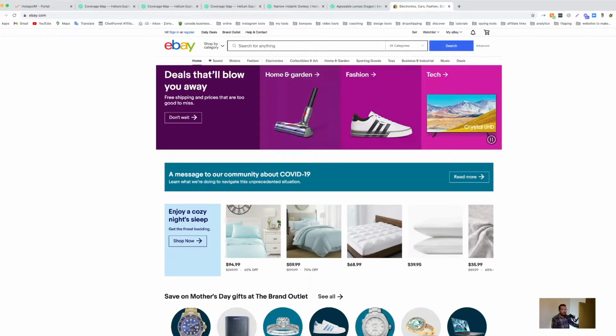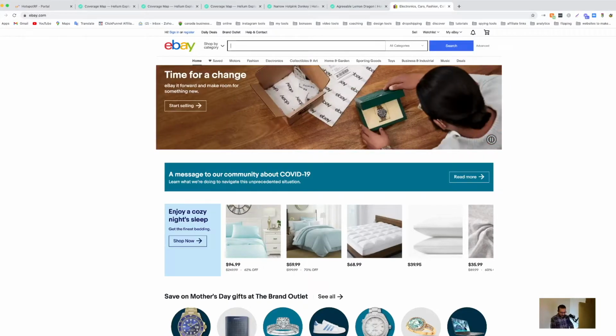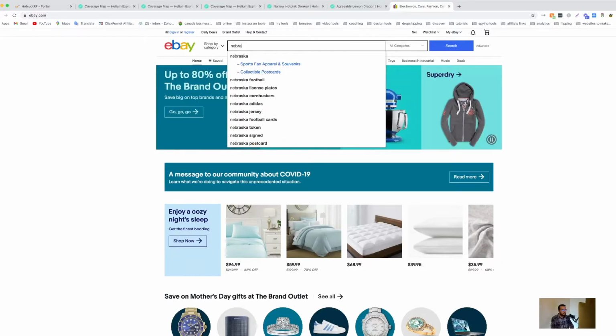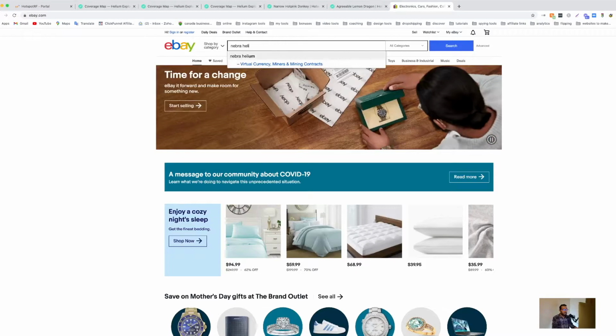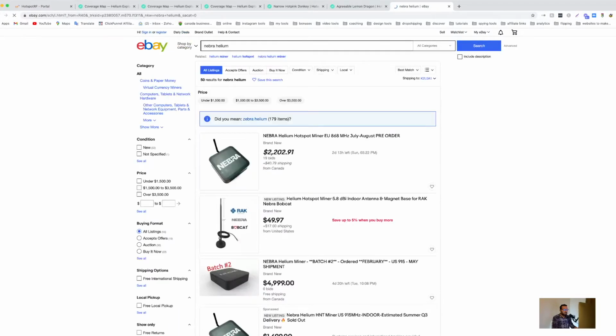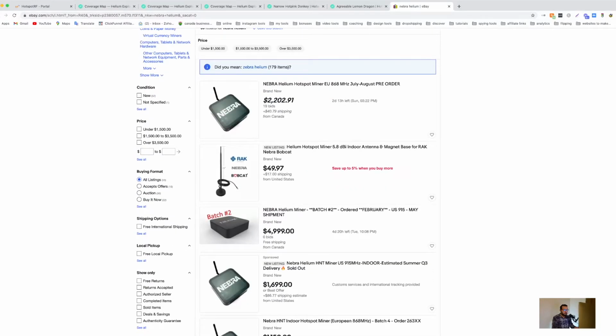So here, if you write Nebra Helium, you can just take a look here. Nebra Helium Hotspot Miner. This, by the way, when you order, you need to order the 951 for the US and Canada. 868 is for the European market.